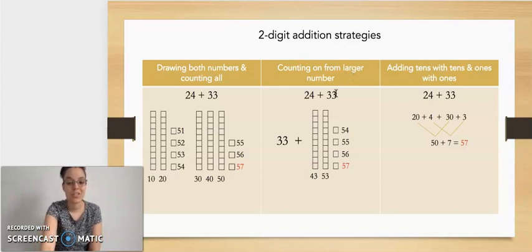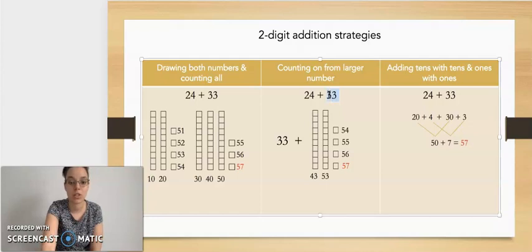Okay, the strategy that I wanted to push most people to use is counting on from the larger number. So we have 24 and we have 33. We don't have to draw both numbers because we know what the numbers are. So let's start with the bigger number, which is 33. So I put 33 here, and then I drew 24. 10, 20, 21, 22, 23, 24. I wrote the number 33, and I drew 24. Then I'm going to decade count on. 33, 43, 53, 54, 55, 56, 57.